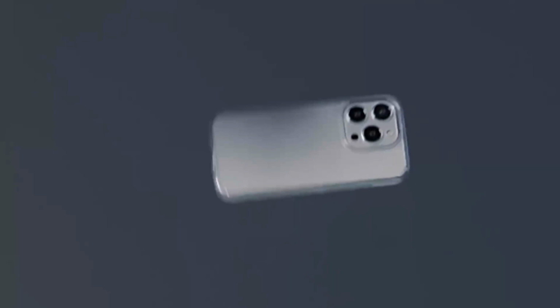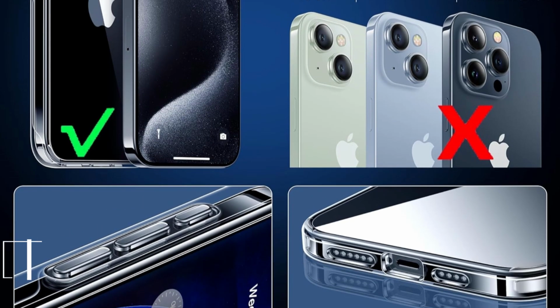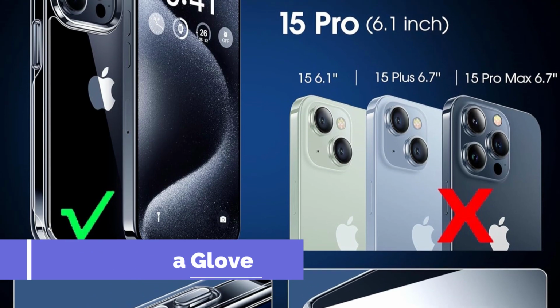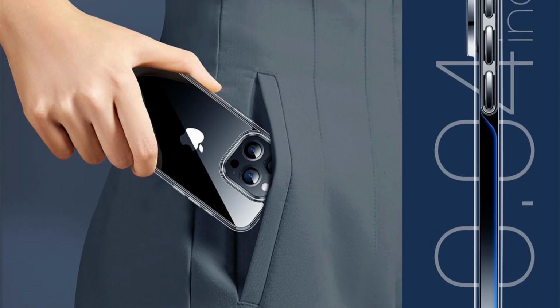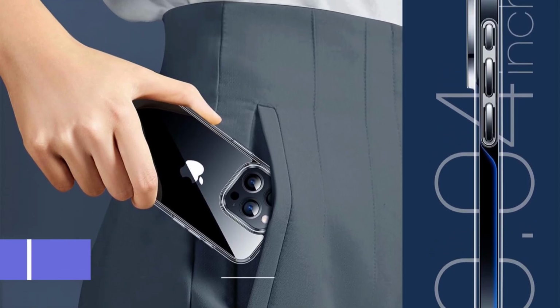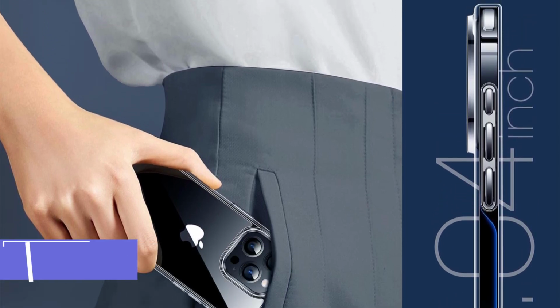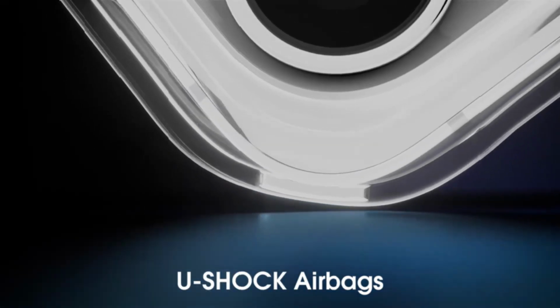Raised 2.5 mm lens edges and 1.5 mm screen edges protect against scratches and drops. So slim and comfortable, the case features a tiny 0.5 mm raised corner design for optimal stability. At just 0.04 thickness and 0.98 ounces weight, it preserves your iPhone 15 Pro's native look and feel.